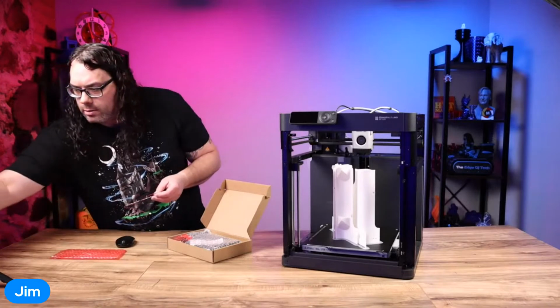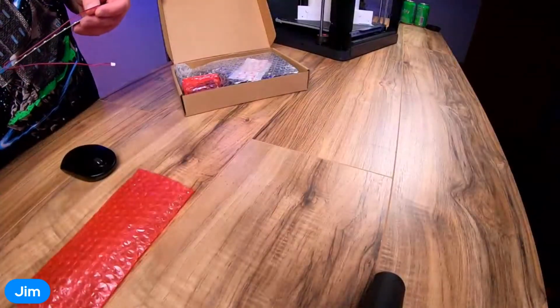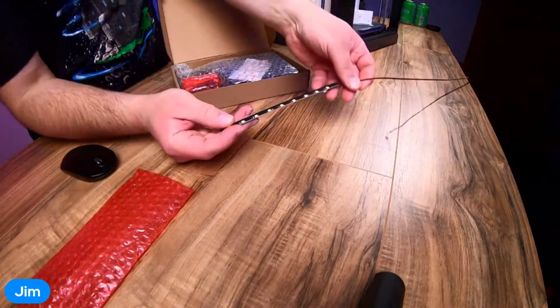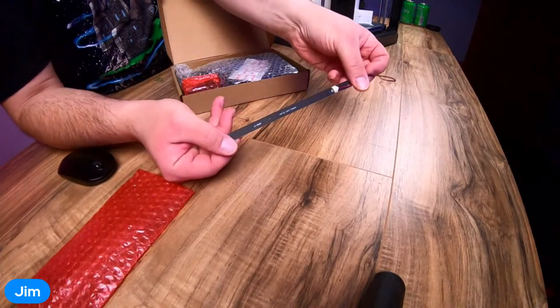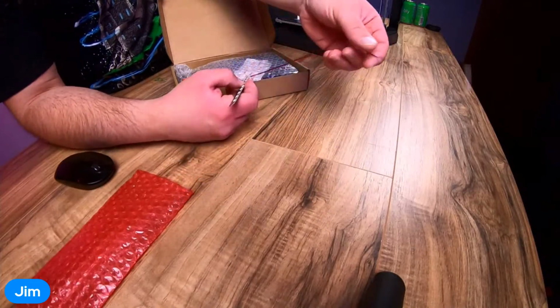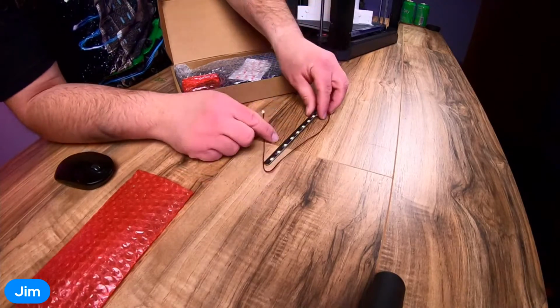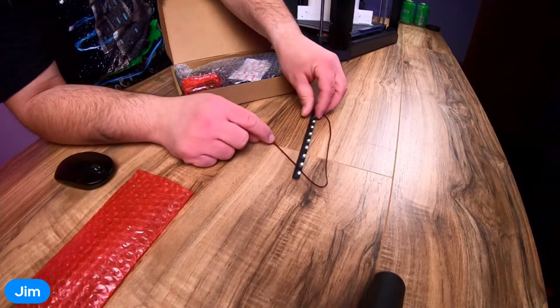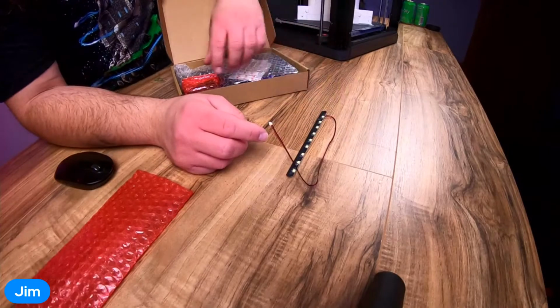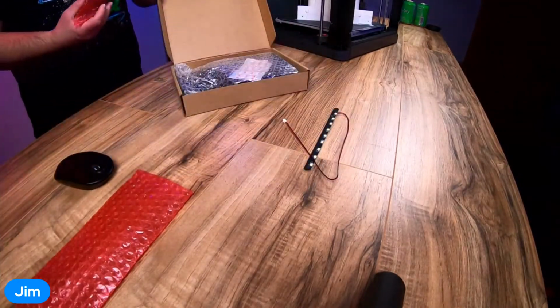Let me get a different camera up here so maybe we can see this a little better. There we go. So this is an LED strip that comes with it. It is literally a PCB with a plug, and you print the part that this sits in. So they provide the file, and then you print it. That's the light. We're going to do that.